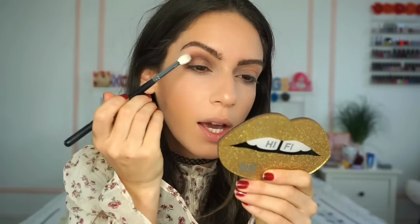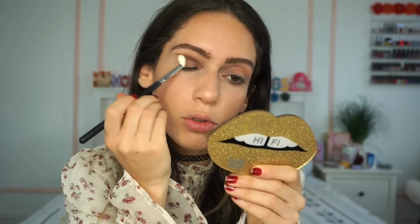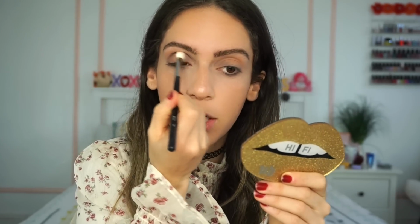All right, then I'm gonna go ahead and use a Morphe M518 just to blend everything out, so there's no harshness and it doesn't look too, you know, there.